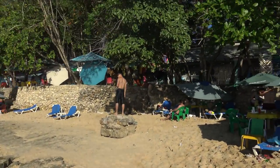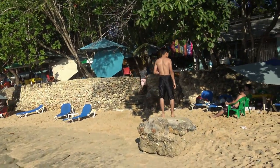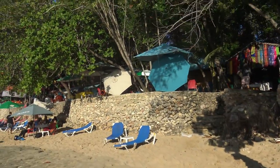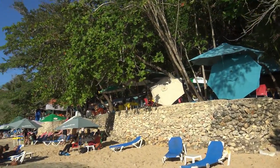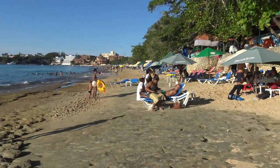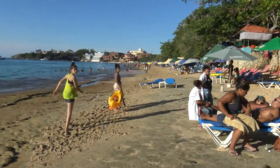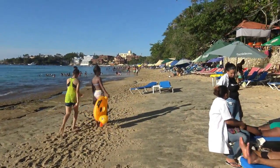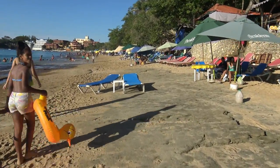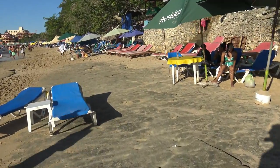Now up top, there's shops where you can buy drinks and food, souvenirs, pictures. So it's pretty cool. You got all the shops you need right up there. A lot of them have Wi-Fi as well. And then, you know, steps away from the beach, the sunshine, the beautiful water, where you can really just enjoy what the Dominican Republic has to offer here, all in one place here on Sosua Beach.